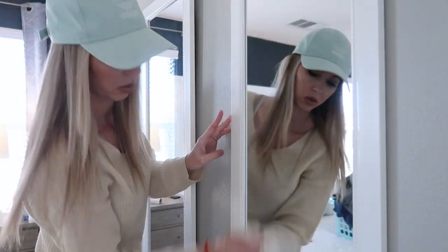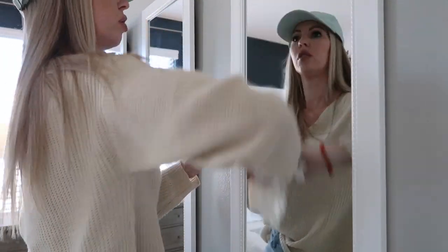So I'm gonna go in with my favorite glass cleaner. This is the Spray Away Foam Spray. And I get this at Target. I think it's around $2.99, but it is the best spray.